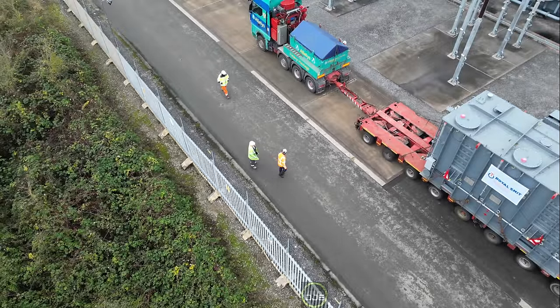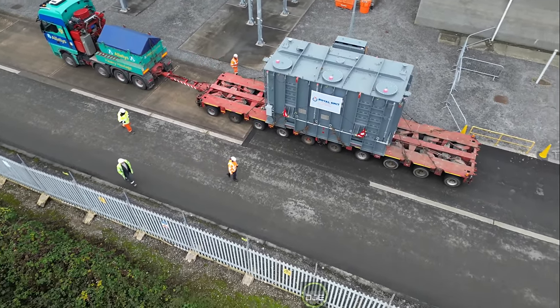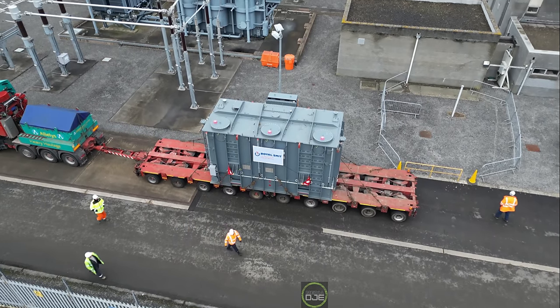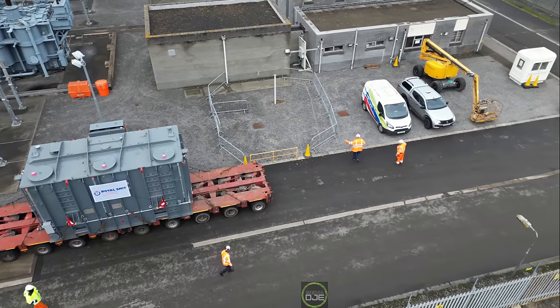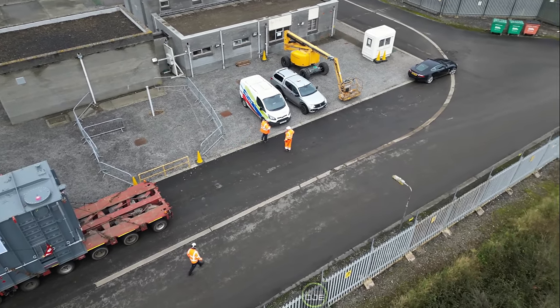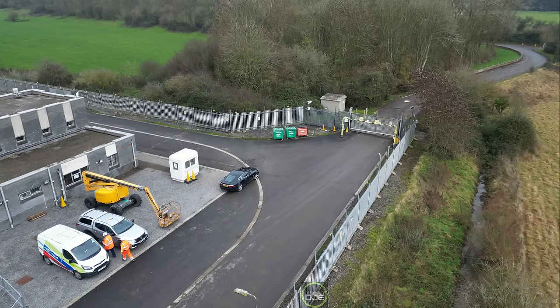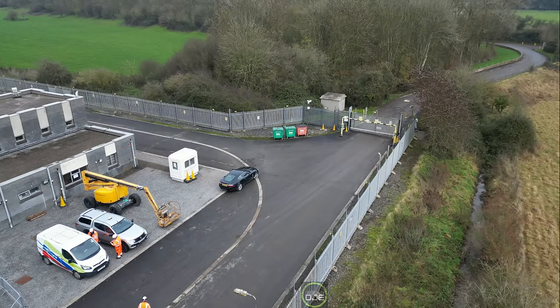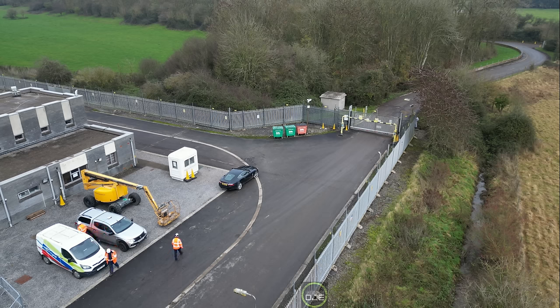This is going to be really cool. What a beast. And we're down by the gate there, look. So this is exactly the kind of thing that the drone is made for.